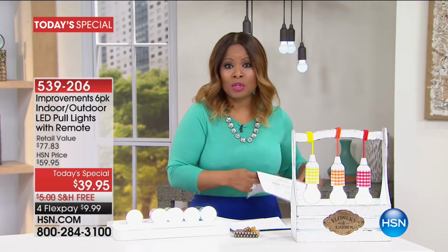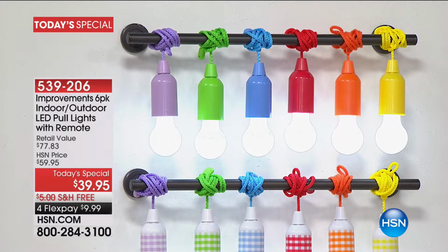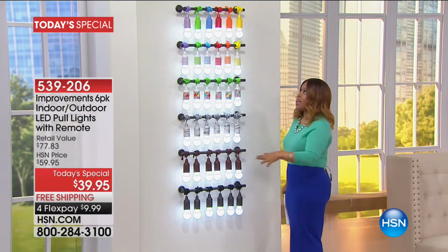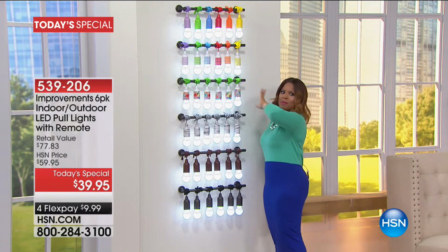I want to just show you what your choices are, and then you're going to meet our guest. Look at the beautiful selections. So think about the kids' room. Think about your summer parties, your pool parties, your barbecues that you're having. If you're a teacher, think about the great vignettes and the spaces that you're going to be able to create. So at the very top is one of my personal favorites.